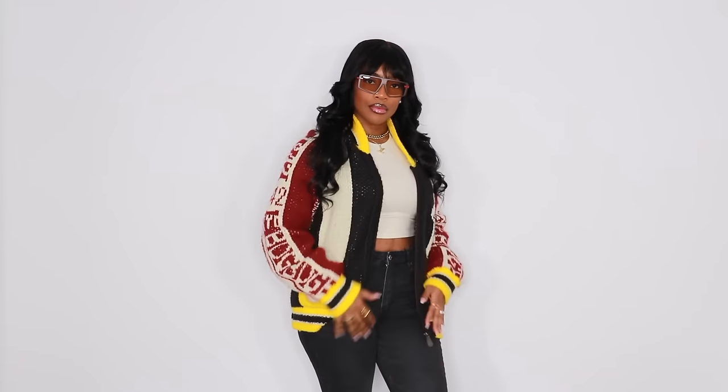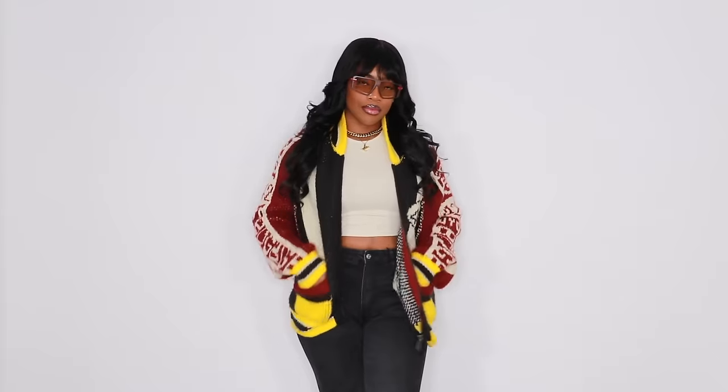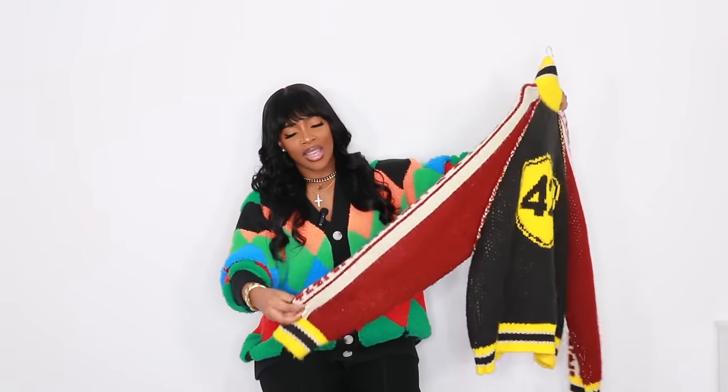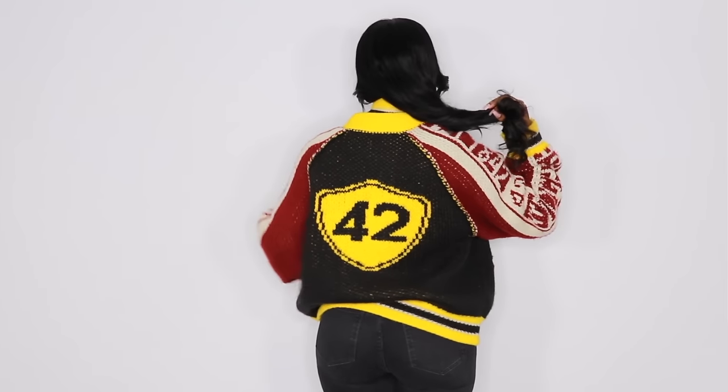Like people think that this is a sports team. What is it? I can't think of the sports team, but when you look at this, you could probably see exactly what sports team I'm talking about, but it's not. It has nothing to do with sports at all. It just says 42, and then on the sleeve, I have no idea what that says, but it has nothing to do with sports at all. It's like a root 42 or something like that. I don't know. But this right here is so cute.